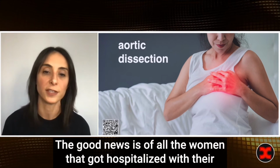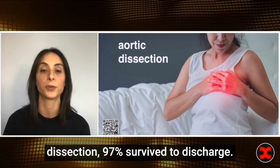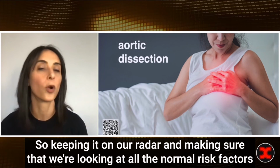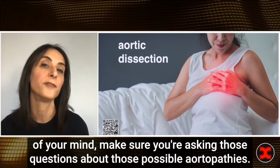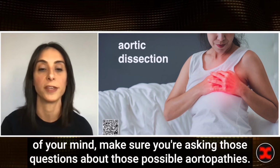The good news is, of all the women that got hospitalized with their dissection, 97% survived to discharge. So keep it on our radar and make sure that we're looking at all the normal risk factors that patients have for dissection, even in the non-pregnant state. But just in the back of your mind, make sure you're asking those questions about those possible aortopathies.